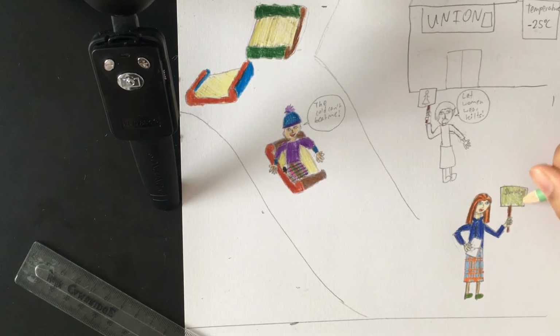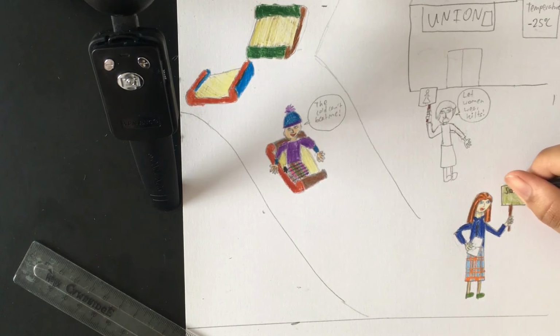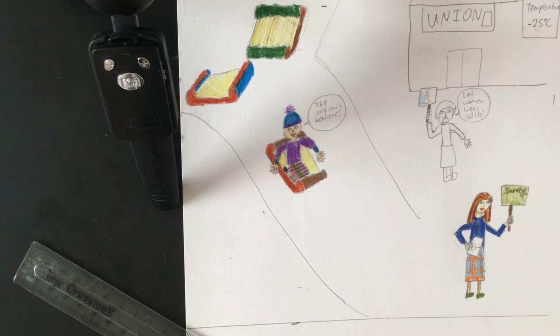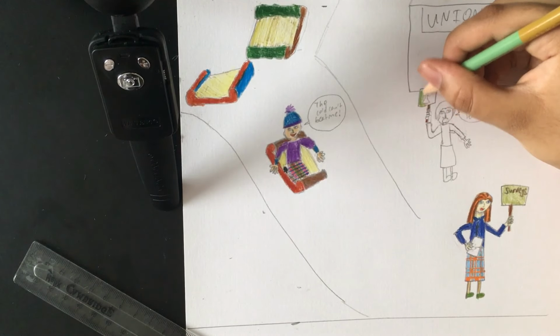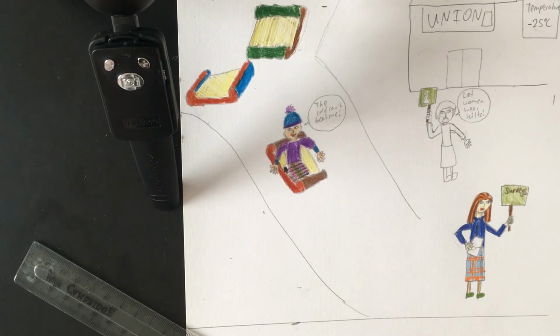If you're asking about the speech bubbles, I will not do anything to them. Just leave them as they are. Okay, so next we have the kilt that the guy is wearing. They're green color kilts, so I'm gonna make it green. Like this. Kind of a green.